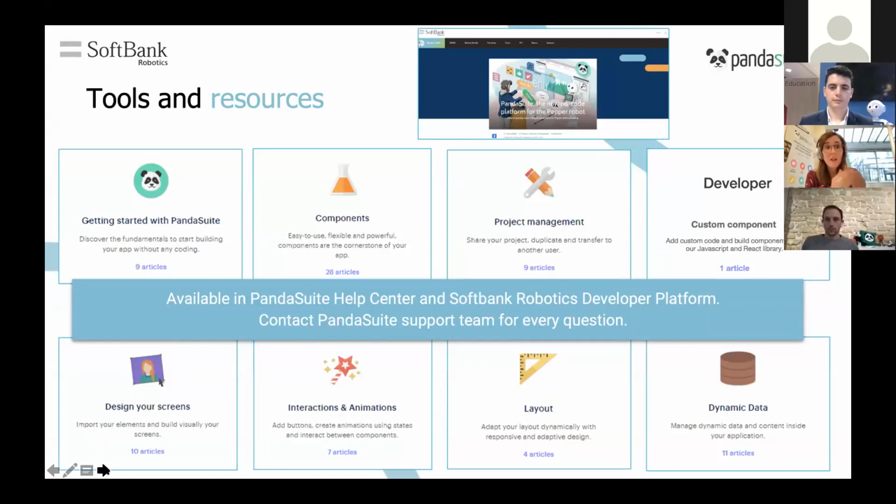As you can see, there are a lot of things that you can do using the PepperChat component within PandaSuite Studio. The idea is for non-coding to coding people to be able to create any kind of interactive experiences using the robot. If you also have some technical skills, you can go one step further. As I previously mentioned, you can create really custom components, adding your own coding to interact more specifically with the Pepper robot. So you've got a lot of resources to guide you.